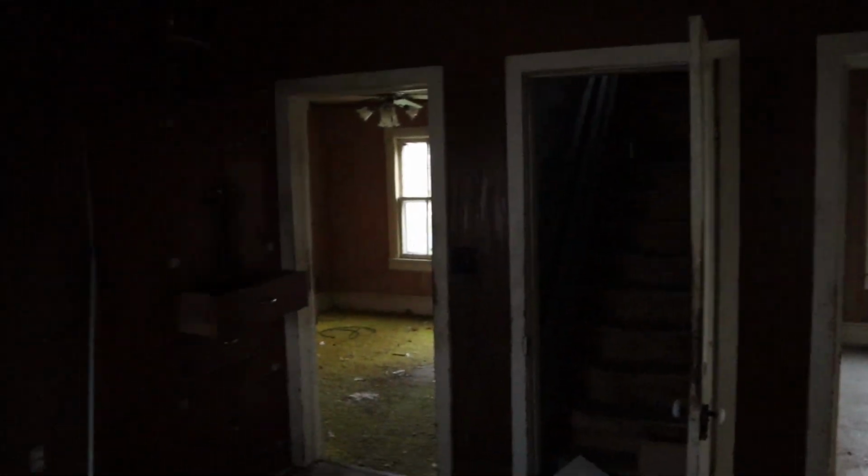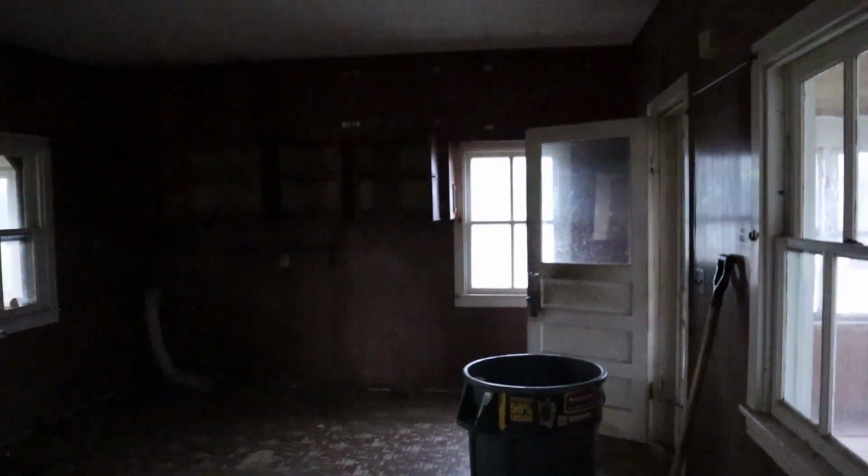The power's off. I turn the power off every night because I'm afraid that there might be some bad wiring. But this is the kitchen. Built-in cabinets. These will come out. They're just not worth saving. There's the other side of the kitchen. There's cabinets up there. You can see it a little better now.